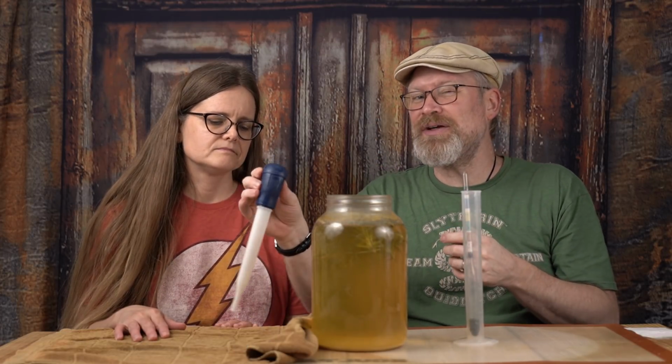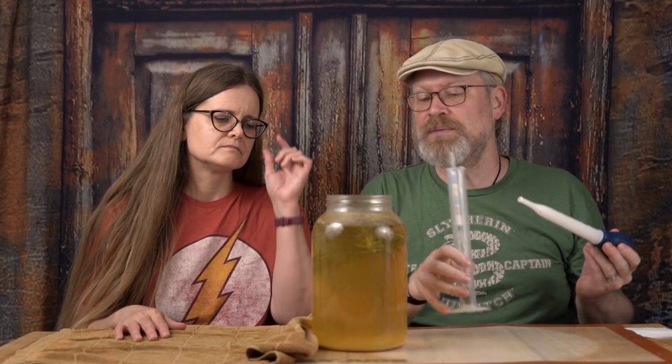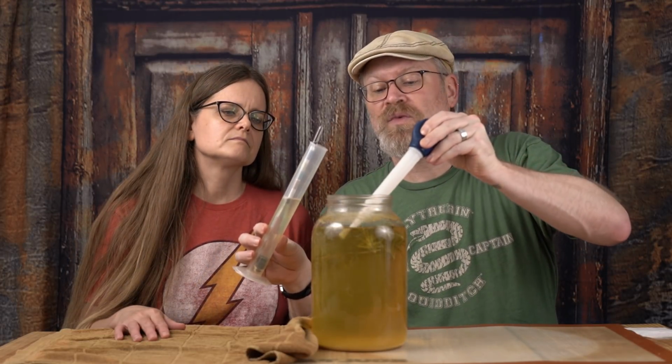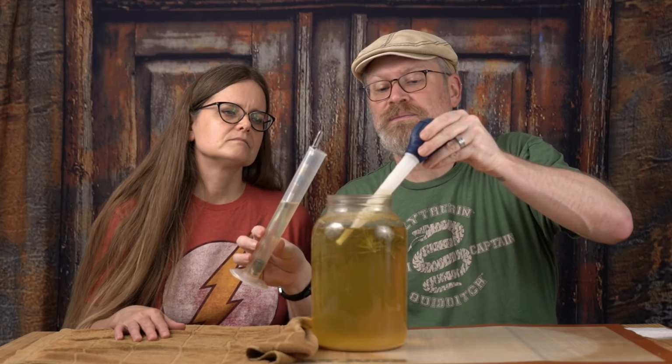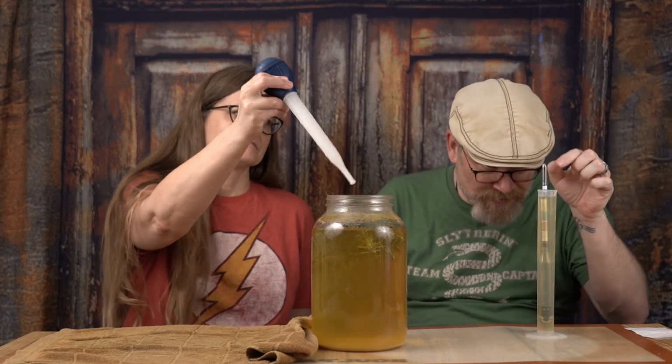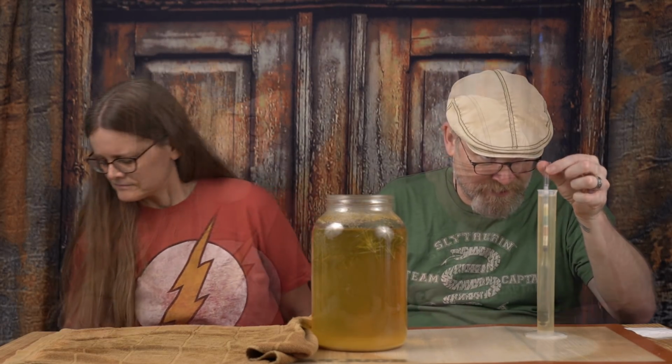So I think we might be nearing completion if we're not actually done yet. It's nice and clear. It smells pretty good too. Remember, this is the one that smelled kind of funny. It looks like it fermented down some more from last time. Let me check. I see a lot of effervescence in there. There's a lot of carbonation.